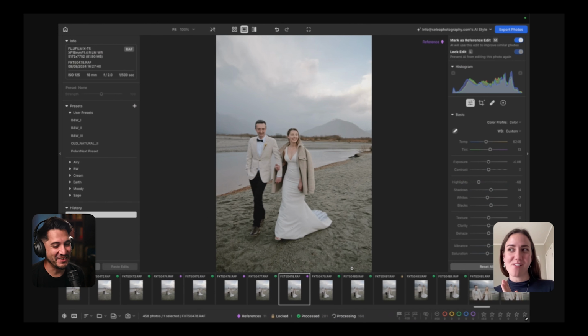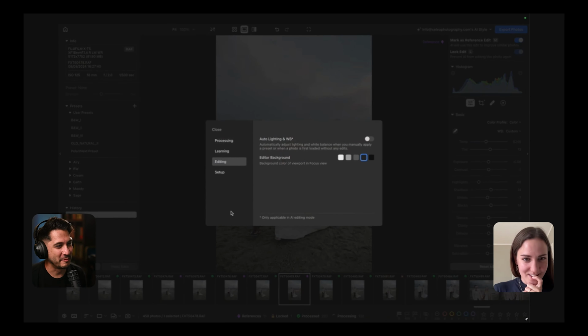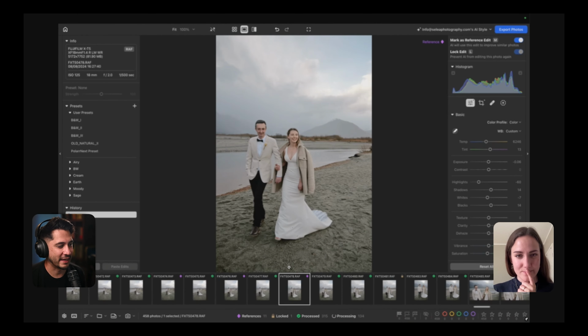Well, if you go in the settings gear tab, the bottom left, in processing, by default we have forward only processing. So this works left to right. But if you turn that off, you can now close it, and then you can jump to any photo.